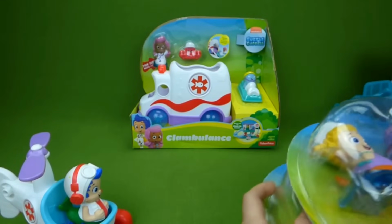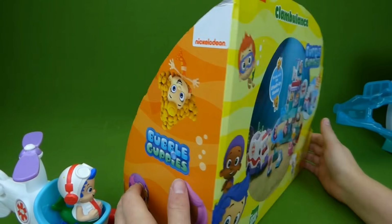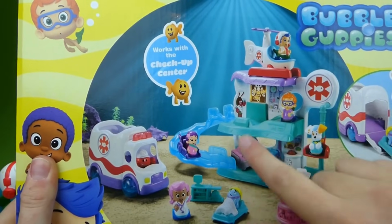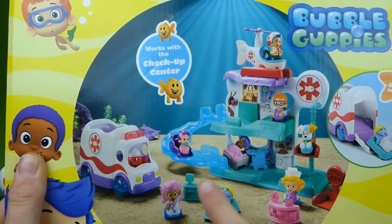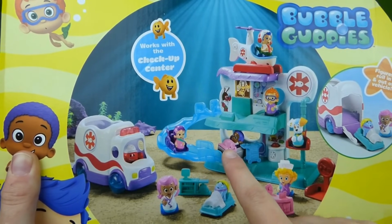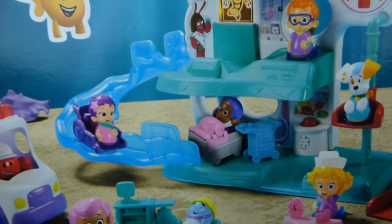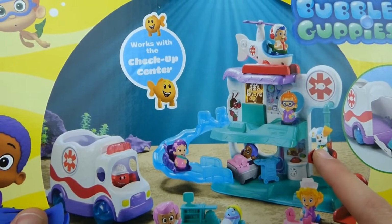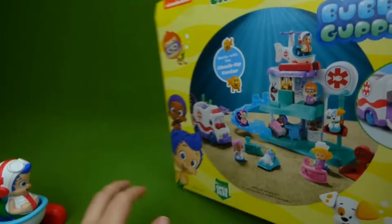It's so exciting. These pieces are really hard to find and are super rare, especially brand new in the box. This is the entire set here. You can see the hospital, the helicopter, the clambulance, and the doctors, Dr. Molly, and there's Dr. Gobi somewhere. I think he's in bed. The doctor's not supposed to be in the bed. And then we have Nurse Dima and Bubble Puppy. We've got Bubble Puppy too. So we have all of these pieces. It's gonna be so much fun.